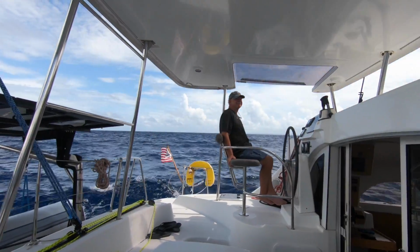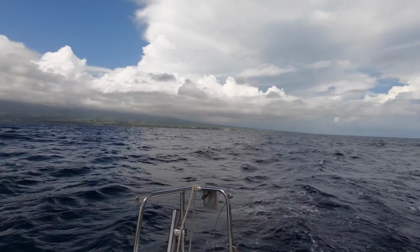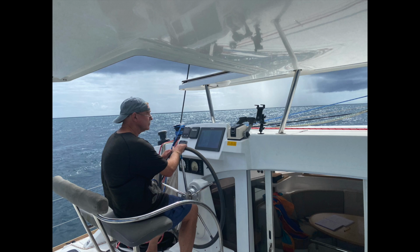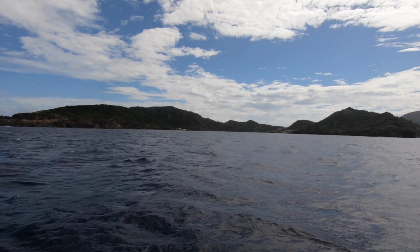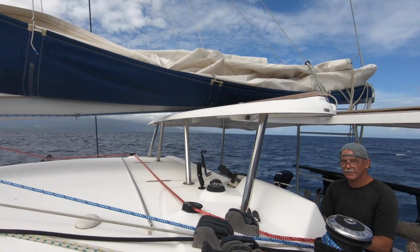Okay, so here we are. Thought we'd give you a panorama of where we are. And this is Guadeloupe. We are at Isle de Saints. We are on the boat. Here's our captain.